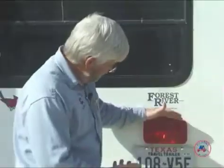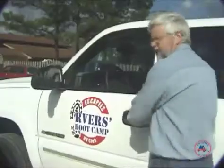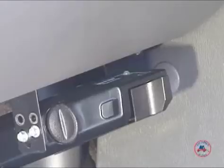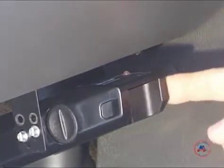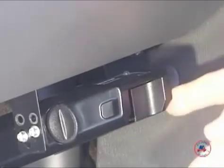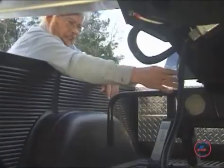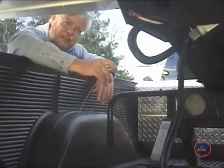Now every time you hook up your lights, you should check to make sure that they're functioning properly. A simple way to do this is turn on your four-way flashers and your parking lights. The trailer brake should also be checked manually at the trailer brake controller. Check your owner's manual for your brake controller. There should be a big difference between brakes connected and working, see the LED, and brakes not connected. See the difference?